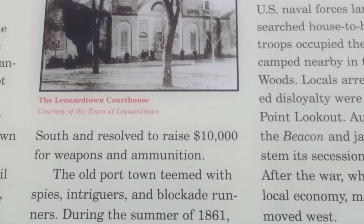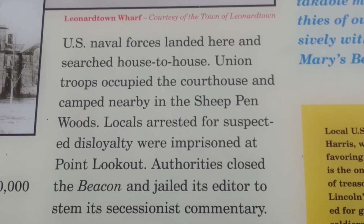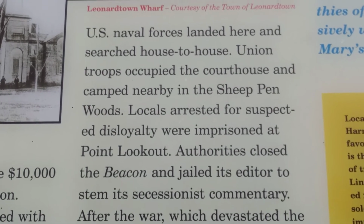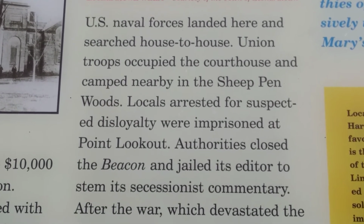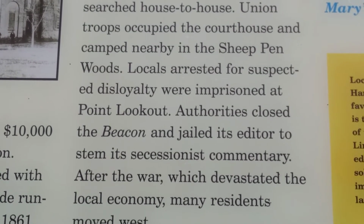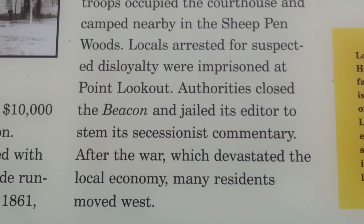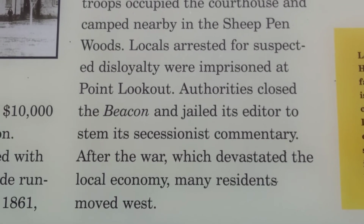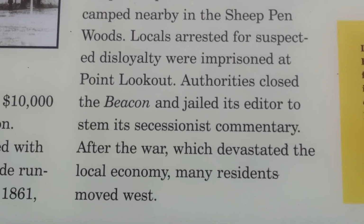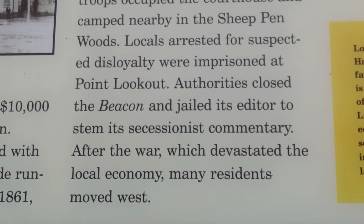During the summer of 1861, U.S. naval forces landed here and searched house to house. The Union troops occupied the courthouse and camped nearby in the Sheep Pen Woods. Locals arrested for suspected disloyalty were imprisoned at Point Lookout. That's another trip we'll take. Authorities closed the Beacon and jailed its editor to stem its secessionist commentary. After the war, which devastated the local economy, many residents moved west.